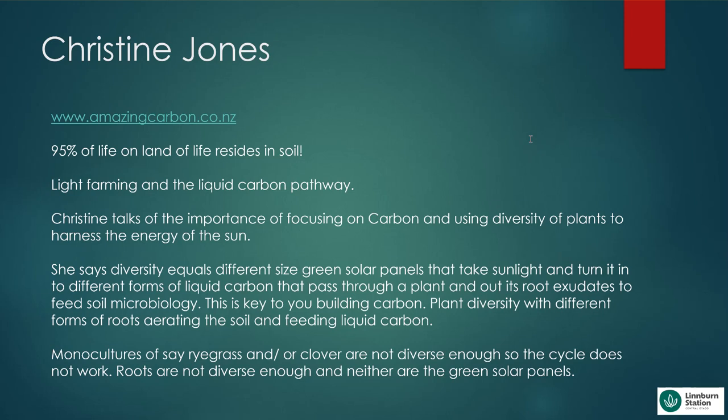She says diversity creates many green solar panels that take sunlight and turn it into different forms of liquid carbon that pass through a plant and out its root exudates to feed the soil biology. This is key to building soil carbon. Plant diversity, with different roots aerating the soil, is critical. When you look at a monoculture with ryegrass and clover, it's not diverse enough, and the roots are not diverse enough, and neither are your green solar panels.